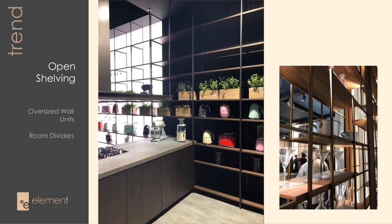Now we're going to look at the really expansive shelving that's found in oversized wall units and even room dividers. Open shelving structures, depending on the type you're using, can extend to great heights and can be secured to both the ceiling and the floor so that it's very stable and safe to use.